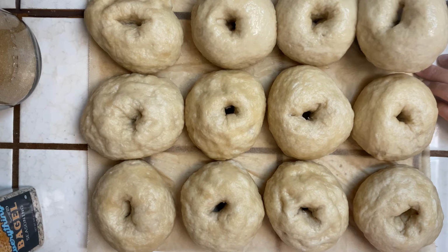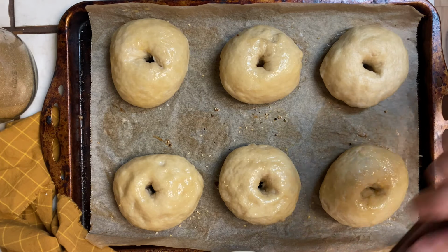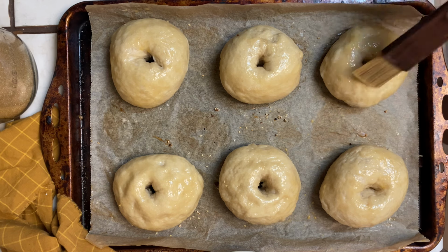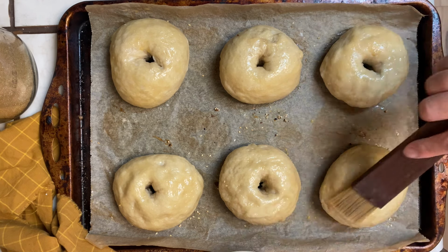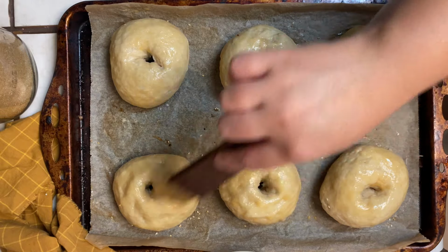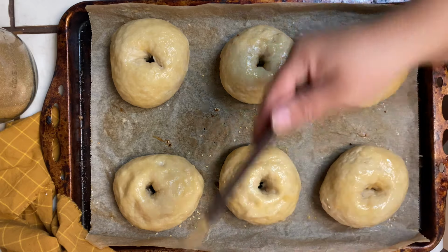I'm going to do an egg wash. They already came out of their hot water bath, and I'm going to do toppings and really just put them in. Bagels are pretty simple to make. There is some rising time, of course, but I love making bagels. I find it very fun and they are delicious. These are actually sourdough bagels, but you can do regular yeasted bagels as well.